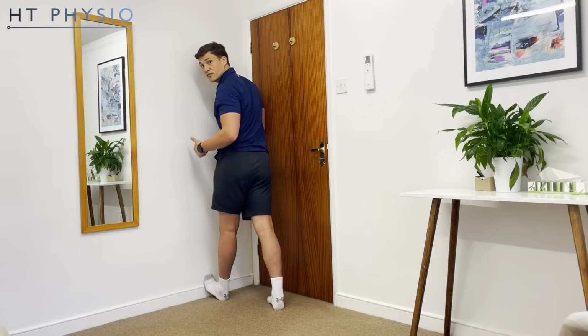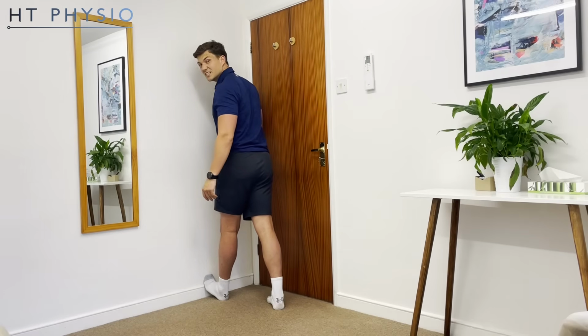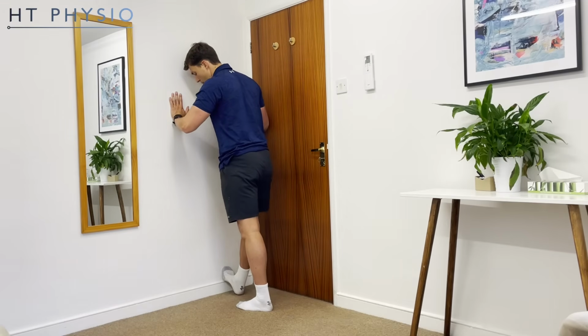And this is a safer version of the heel drop exercise because it doesn't involve a step. For some people they find this very, very effective, others not so much, but it's a nice easy stretch that you can do on either side, which should help with tightness in the calf as well.